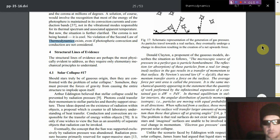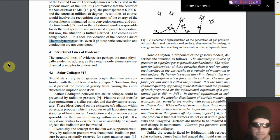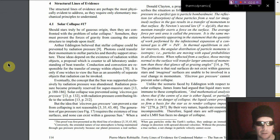Let's talk about Robitaille's paper: 40 lines of evidence supporting a liquid metallic hydrogen sun. Let's talk about solar collapse. These ideas about stars collapsing under their own gravity and internal gas pressure, creating an apparent surface, which isn't a real surface, via this nuclear dynamo inside of a star. Anyway, solar collapse. Let me read a clip.